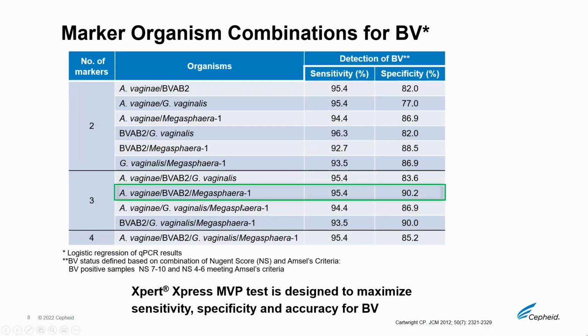This publication by Cartwright et al. is one of several that informed the decision for selection of the BV targets for the Xpert Xpress MVP test. Using semi-quantitative multiplex PCR, the authors showed that a combination of Atopobium vaginae, BVAB2, and Megasphaera 1 had the highest sensitivity and specificity of 90.2%, and a high diagnostic accuracy for BV in women who were symptomatic for BV compared to Amsel's criteria and Nugent's score.